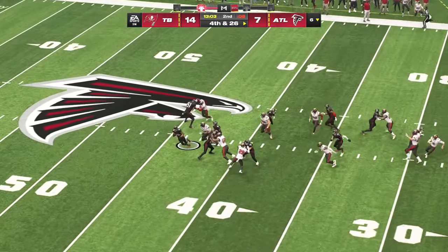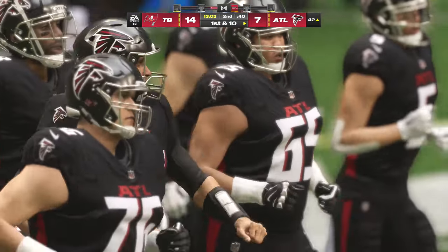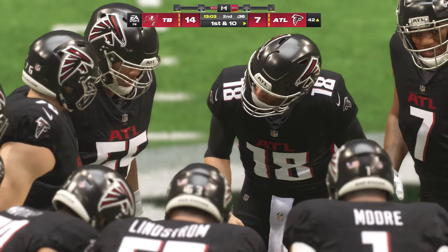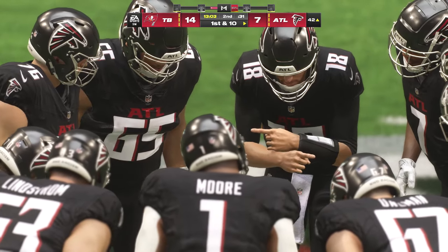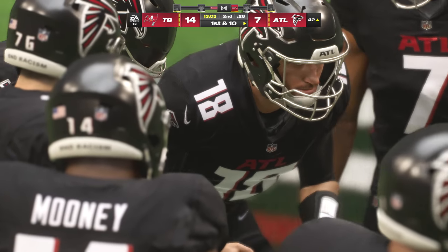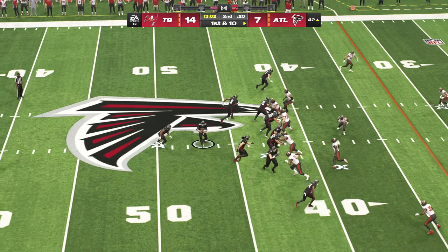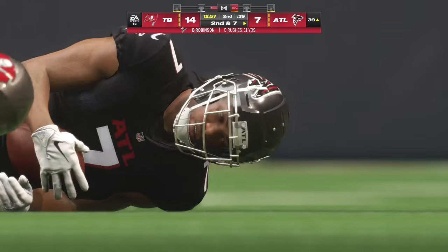On the return is Williams. It's a 42-yard punt, but 8 on the return. And the Falcons are set up well to begin their drive as it'll begin in enemy territory already. Straight ahead, it's Robinson. Down inside the 40.